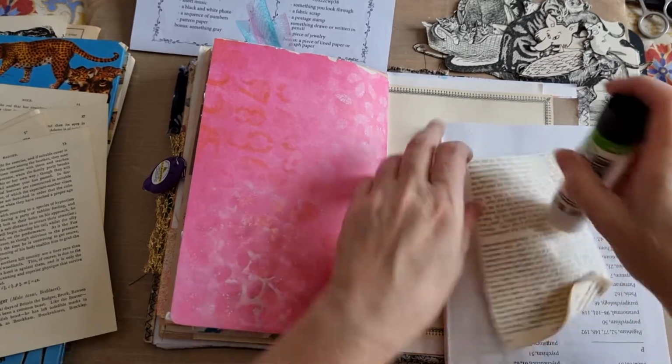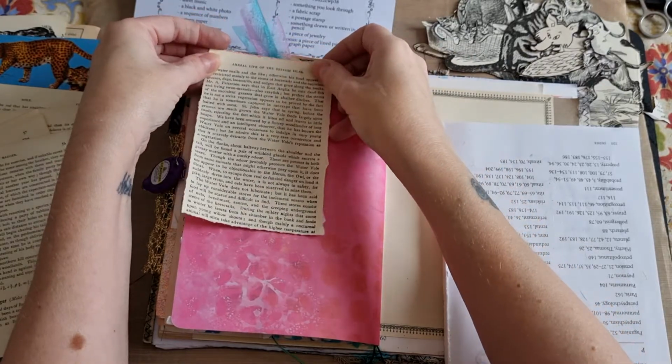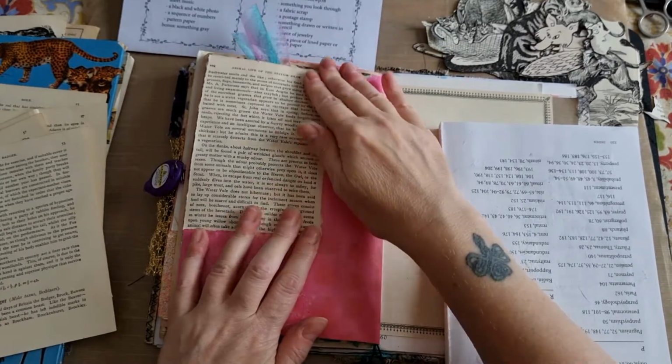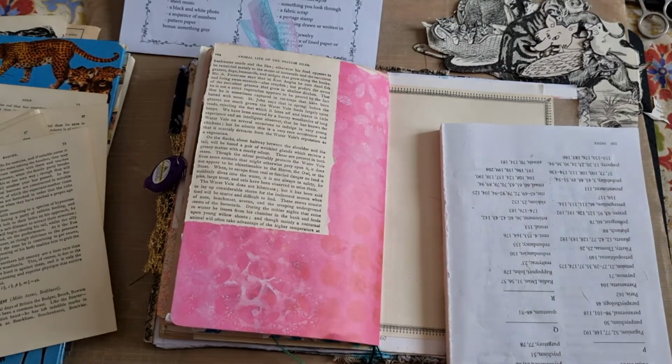So I hope you guys are okay. I have been super busy the last few days because we are redecorating my son's room.